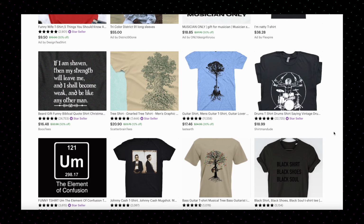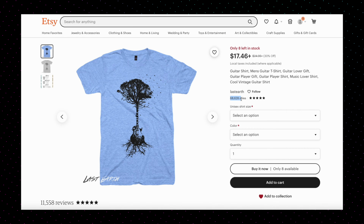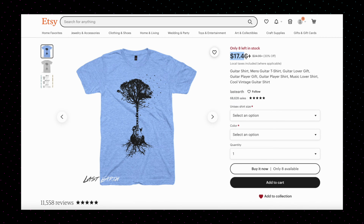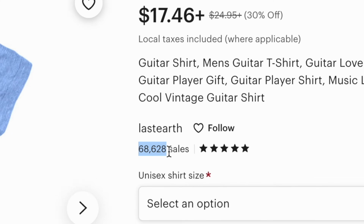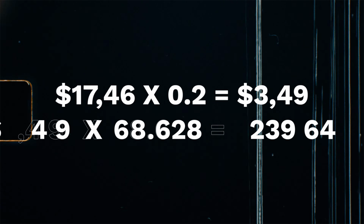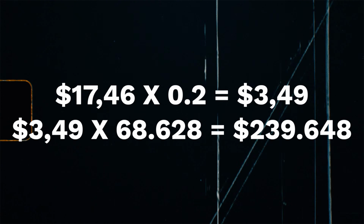So let's see another random example. So this one with a more musical vibe to it sells for $17.46, which means it's even cheaper than the previous one, and this seller has sold a total of 68,628 shirts like this one, which means that, again, calculating a conservative 20% profit, that gives us over $239,000 from this shop alone. So you see where this is going, right?